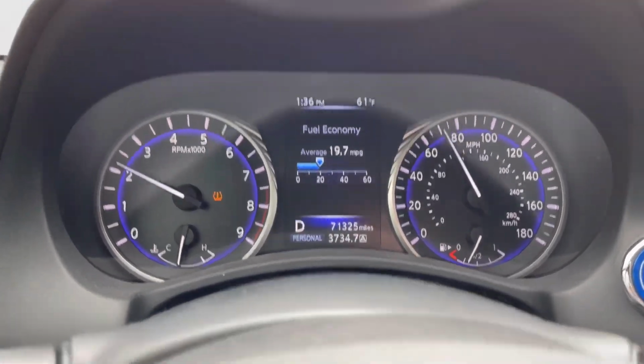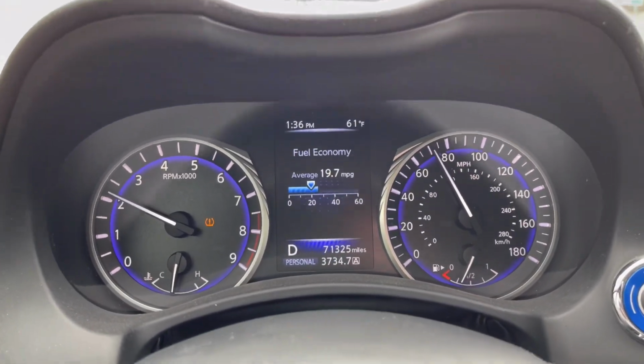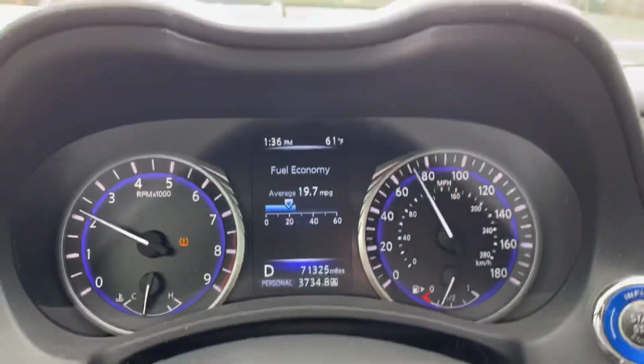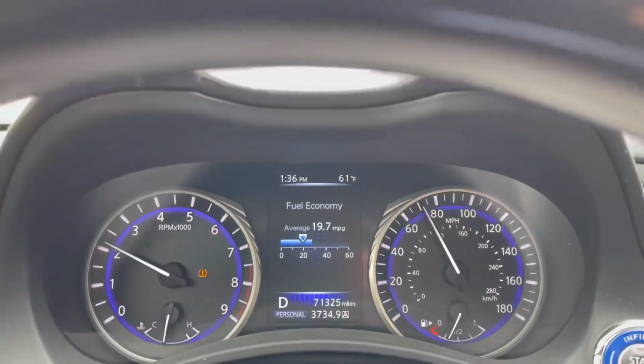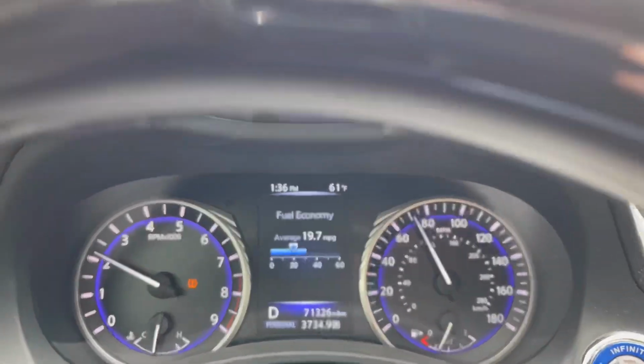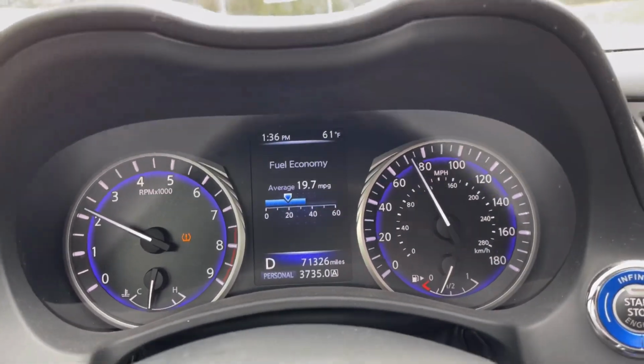I go up a hill, I don't push the gas pedal very much. I constantly watch that little blue line in my fuel mileage, and I try to keep it over 20. I just try to stay consistent with my throttle input, and that helps my mileage stay consistent as well. At the beginning of this video, we were at 19.5. Been on the interstate for about 2 miles. We're at 19.7 and climbing.